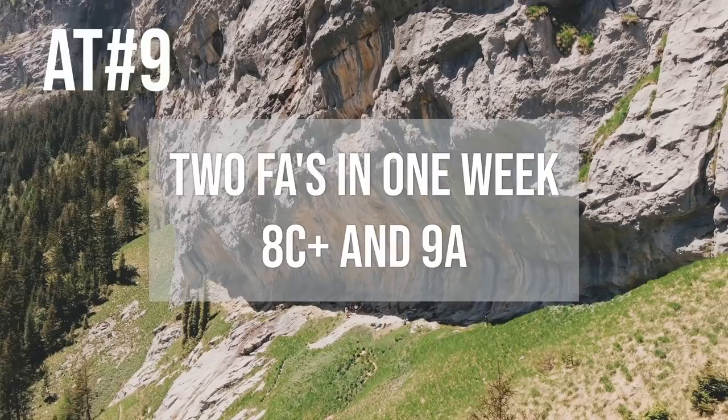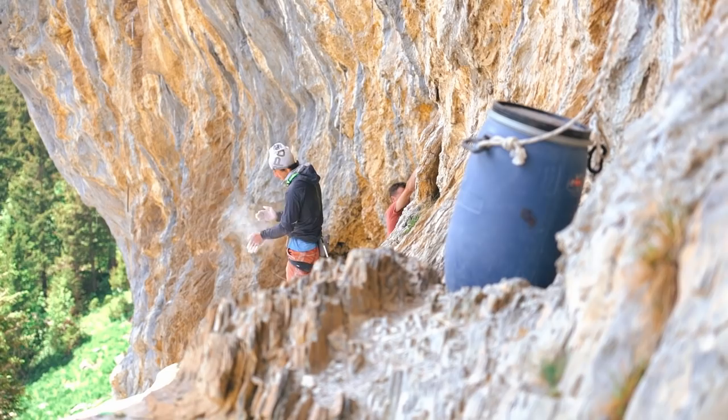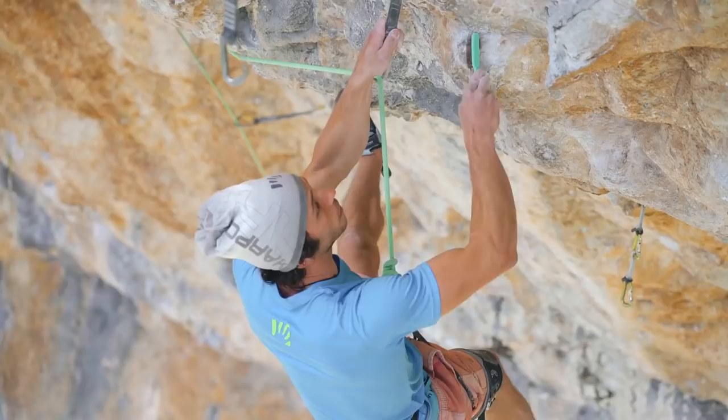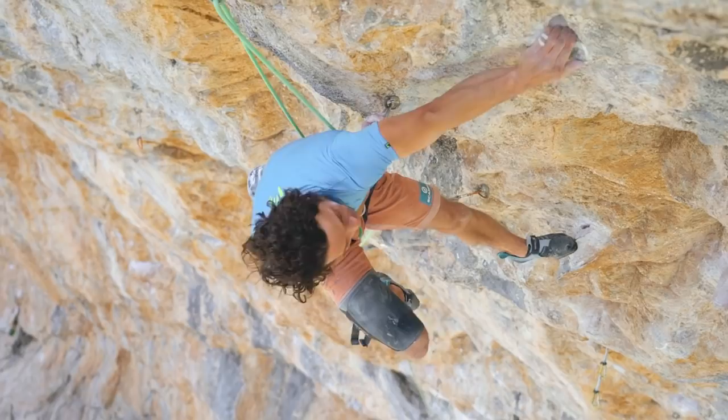My story with Gimmelwald started pretty early. I came here the first time, I cannot remember exactly, but I think it was one or two years after I started climbing, and then I just started to come frequently. I did my first 8B here, I did my first 8B plus here, and since then, every season Gimmelwald is on the list, even though I travel quite a lot. I just try to come here at least two times a season to do two projects. That's what I've done all these years.